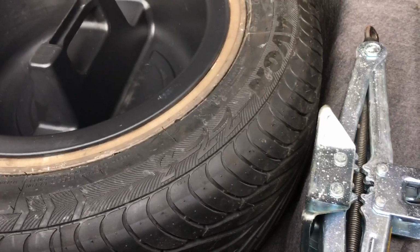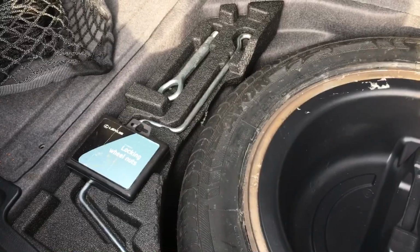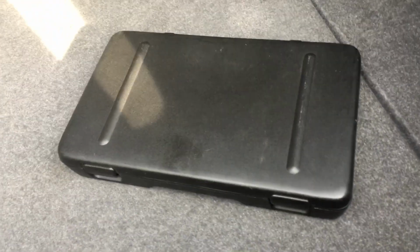And the spare tire is in very good condition. It's an Avon, and you can see the amount of tread left on that is excellent. It's got the full toolkit, and I'll show you the rest of that in a second actually. So the toolkit, if you don't know what Lexus has here, it's really, really neat. Let's put this in the shadow so I can show you properly. It has the full toolkit.